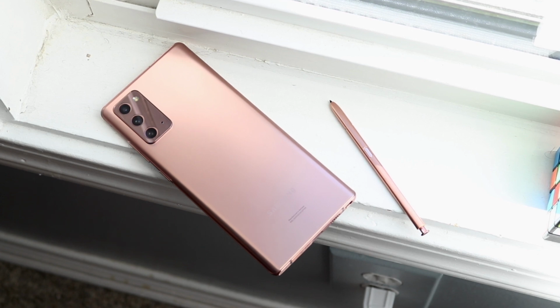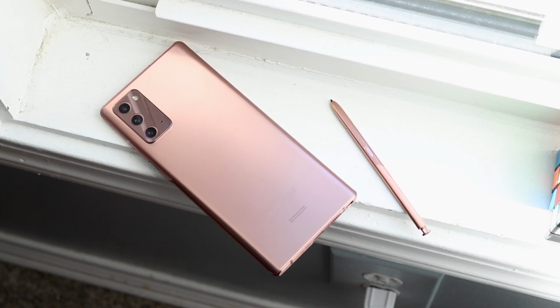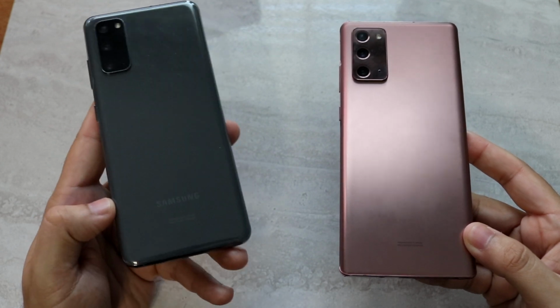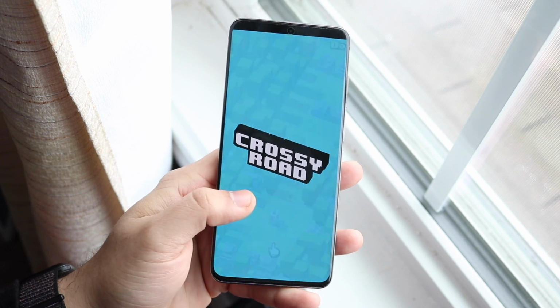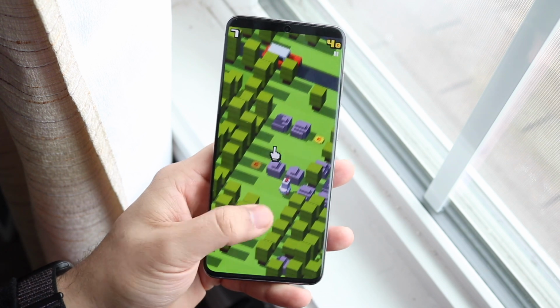So which phone should you get? If you're going to have to buy these brand new, I would not recommend buying the S20 brand new. Get it on Amazon and save a bunch of money. But if you had to, which one should you get? I'll be completely honest. I think the Galaxy S20 is probably the better way to go.